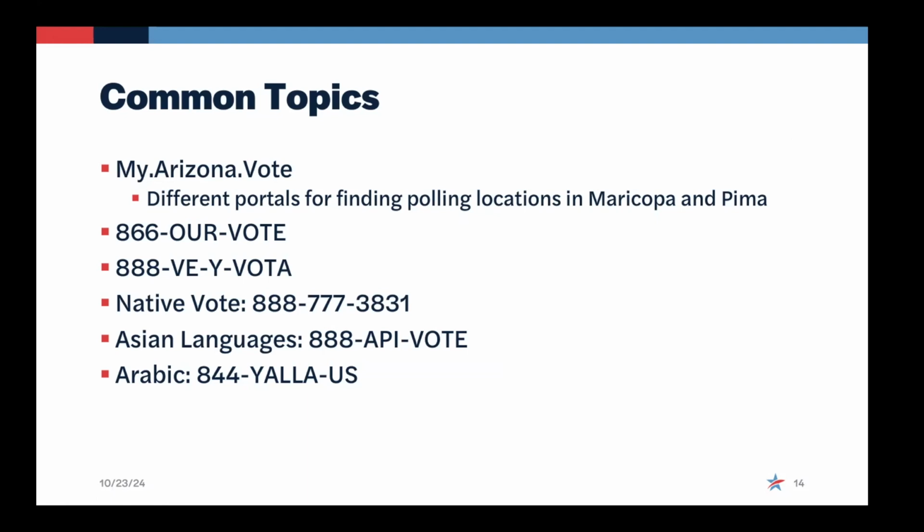Again, Maricopa and Pima tend to use different portals when it comes to finding your polling place or tracking your ballot, but it's all the exact same. Maricopa and Pima just like to do things their way, especially since they're the two largest counties in Arizona. It just is the way they operate. But starting off at my.arizona.vote is a great way to start your search for whatever you're looking for.